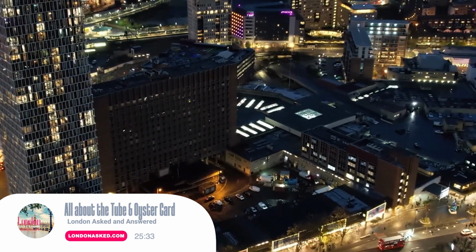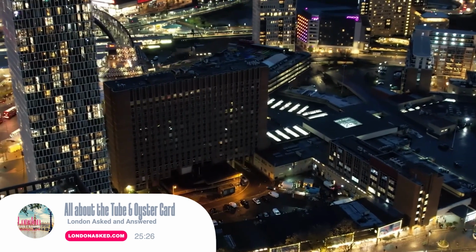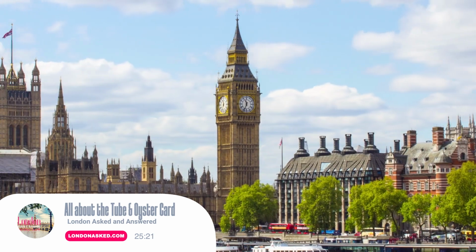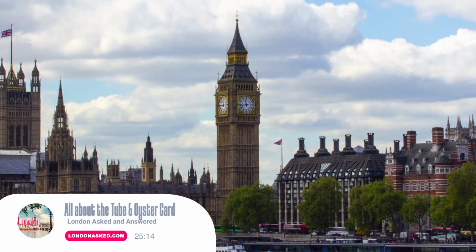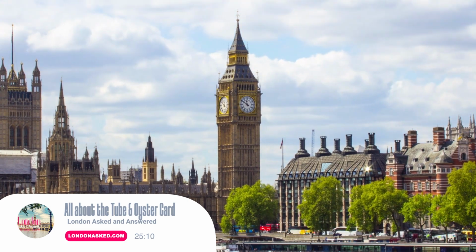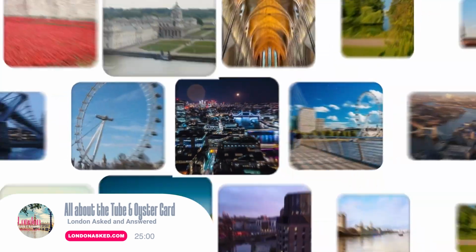The prices for Oyster or travel cards are as follows. Oyster daily cap for zone 1 to 2 is £8.10. 1 day travel card for zone 1 to 2 in peak is £15.20, 1 day travel card for zone 1 to 2 off peak is £15.20, and 7 day cap for zone 1 to 2 is £40.70. Please note that these prices are subject to change and it's always best to check the latest prices on the official TfL website. It's like checking the weather before you go out.